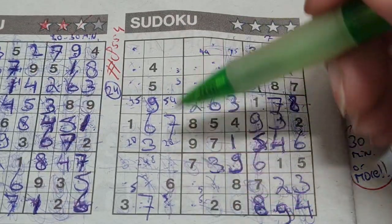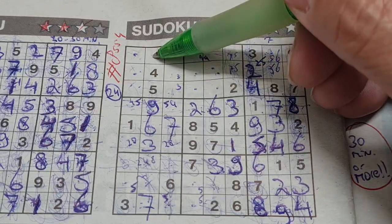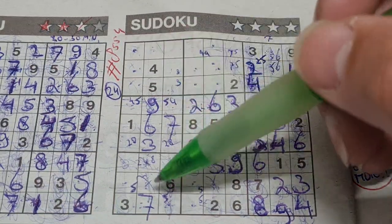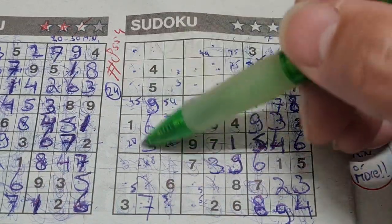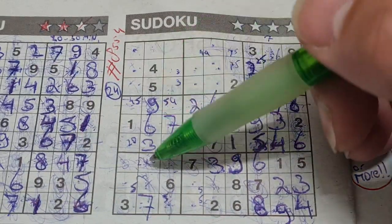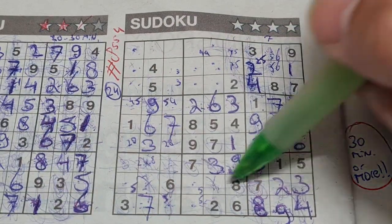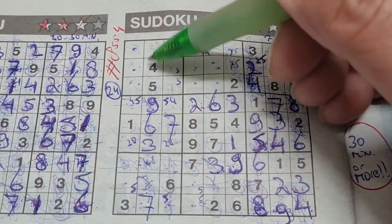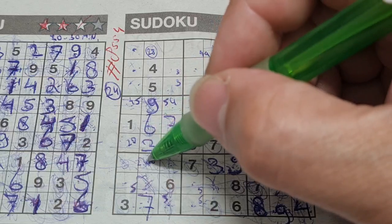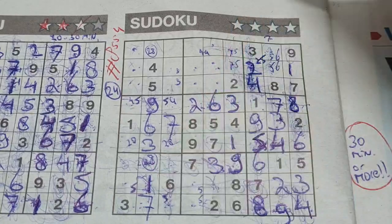Okay, let me see, 3 missing numbers. Those missing numbers are 1, 2, 3, 4, 5, 6, 7, 8 is missing. 1, 2, 8, and look, we have a 2 and 8 in this row, so no 2 and 8 in this box. 2 and 8 go in those two boxes as a pair. 2 and 8. So one digit left in this column for number 1.